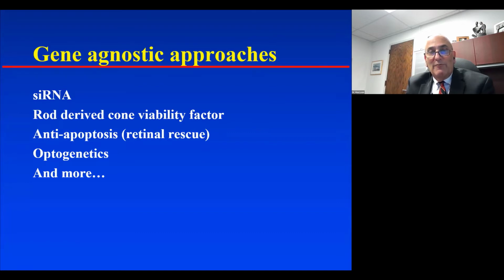We already talked about retinal rescue, the anti-apoptosis genes. And lastly, there is optogenetics, the idea of using photopigments, largely from the animal kingdom, that can be injected to infect ganglion cells or bipolar cells through an intravitreal injection and turn them into photoreceptor genes. Remember that in the outer retinal dystrophies like RP, the inner retina stays intact for a long time.